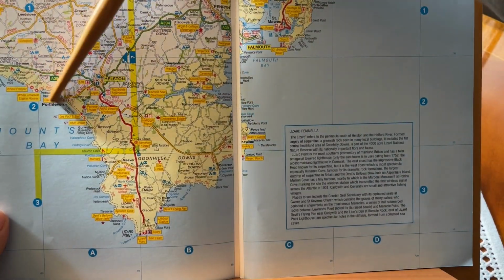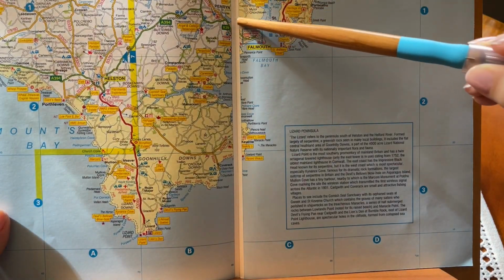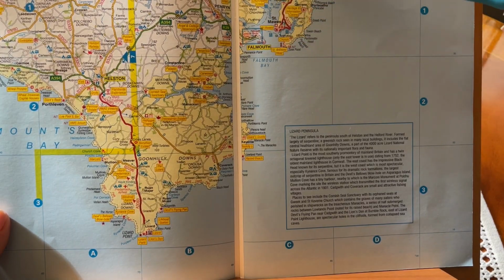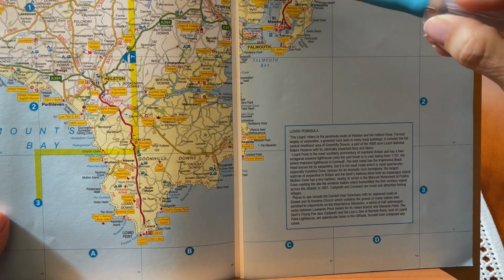And here we cross east. There's Falmouth. Look at all the river inlets. Look at that. St. Just Pool. Look at that. And the Truro River. And Carn River.